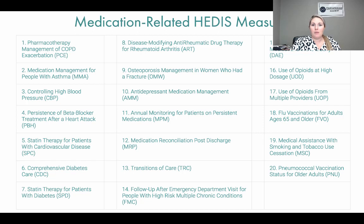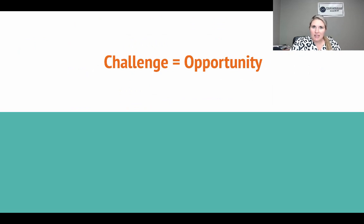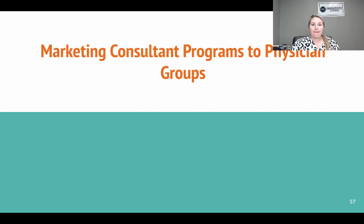So to give you an idea, some medication-related HEDIS measures specifically: high-risk medications in the elderly, antidepressant medication management, osteoporosis screening and management, control of hypertension, transitions of care, statin therapy for patients with diabetes, pneumococcal vaccine. I mean, these are all things that pharmacists can do and actually excel at when we look at coordinating care for our patients. So I want to talk a little bit about marketing these consultant programs to physician groups.